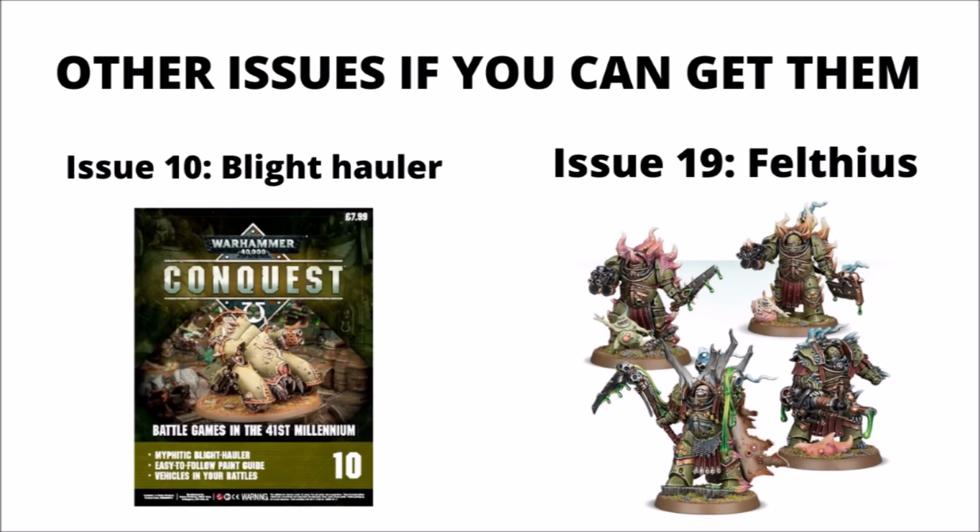Next, in issue 10 we have a Blight Hauler, not bad for a mini vehicle for £8. Issue 19 is great too, Lord Felthius and his Blight Lord cohort, an easy build Lord of Contagion and 3 Terminators that usually sells for a whopping £25, only for £8.